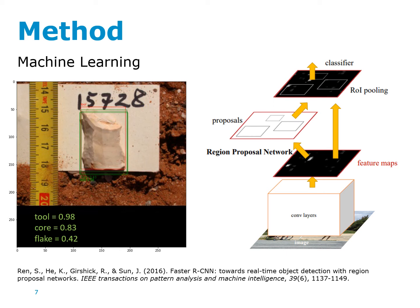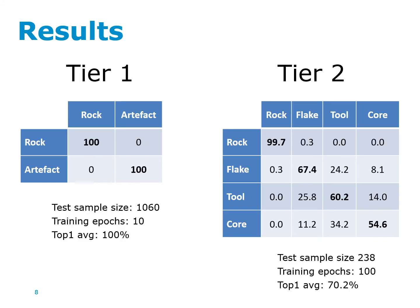model. For Tier 2, due to the limited number of samples for cores and tools, 5 balanced data partitions were created by selecting all cores and tools and then randomly sampling 300 flakes and 300 rocks. Each of the resulting partitions were randomly sorted into training and test sets, with 20% of samples reserved for the test set. The results presented are the average across the 5 data partitions for each tier.